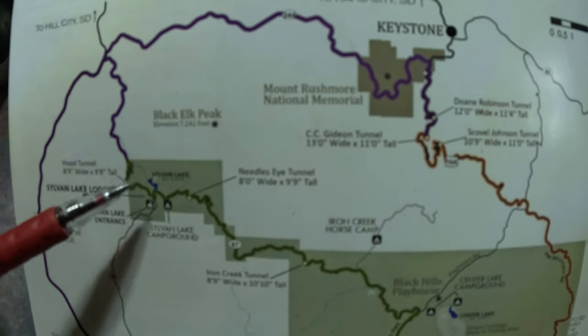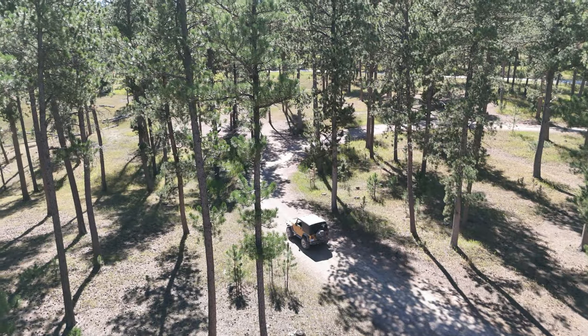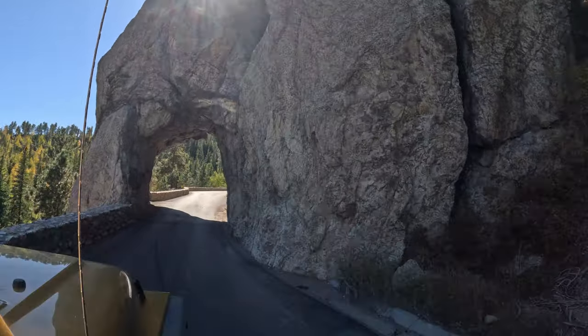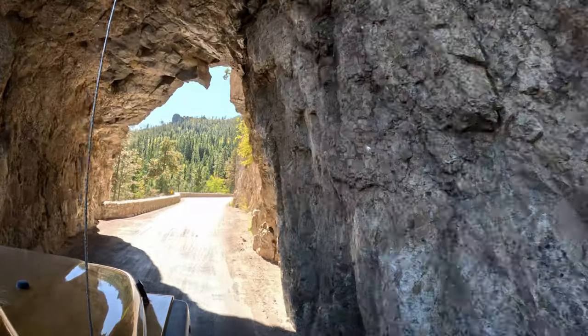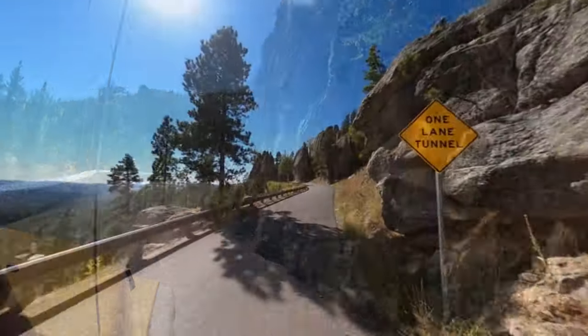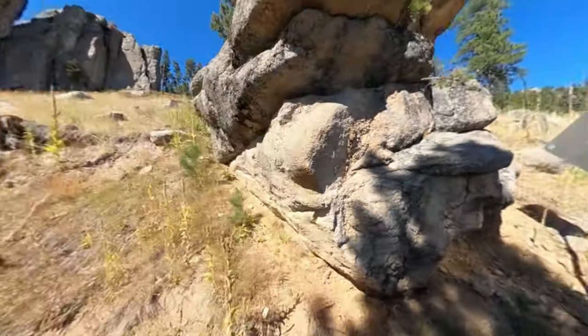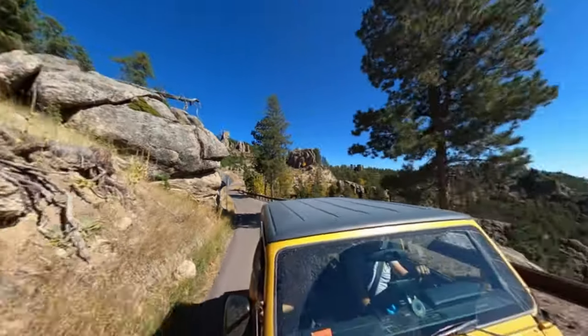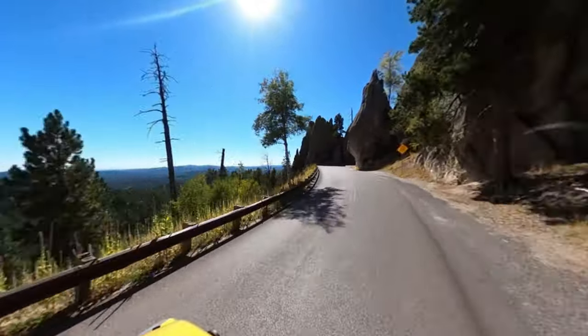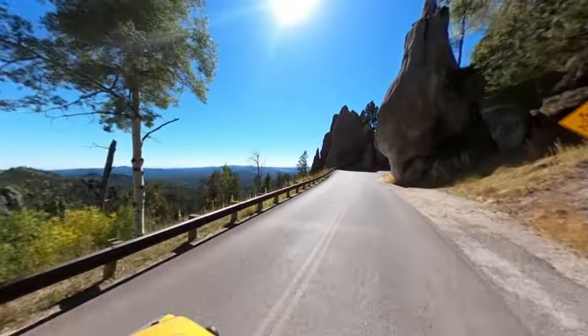The Needles Highway is only a 14-mile highway, but it takes you about an hour to get through. There are some narrow tunnels, so don't try to go through in your big RV or big vehicle. I believe 8 feet wide is the narrowest tunnel and 9'8" high. So not very big. We definitely wouldn't take our beast through there, but the Jeep fits just great. We carried on through the Needles Highway, back down to 16A.